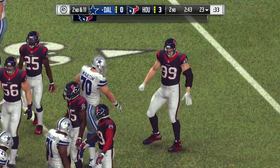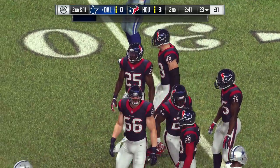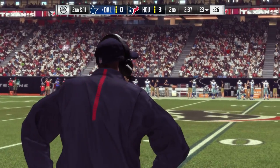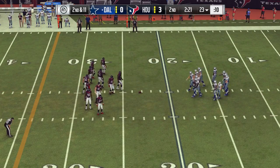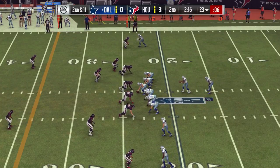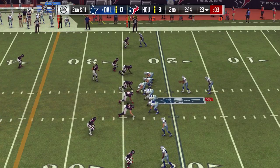When people see Vince Wilfork, they don't think about his versatility, do they? But we've seen that throughout his career, where he's actually played some defensive end as well as his expected defensive tackle and nose tackle positions. Strength, great, great quickness inside that allows him to make plays in the offensive backfield.